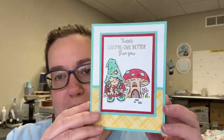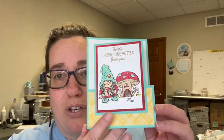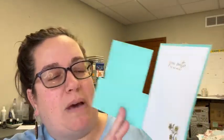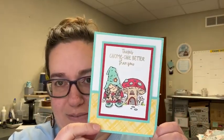Oh my gosh, this is so cute. There's no one better than you. I adore the gnomes. I think they're so cute. Oh, this is a fun fold too. And it says, you matter to so many. That is super cute.